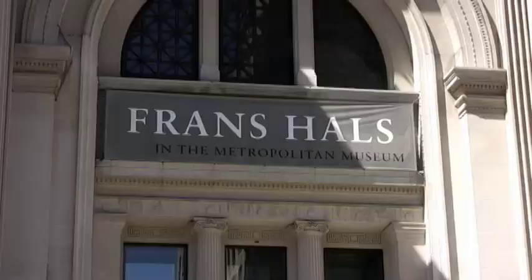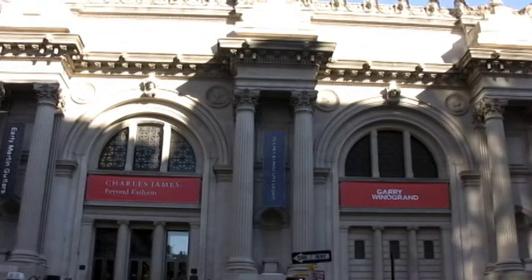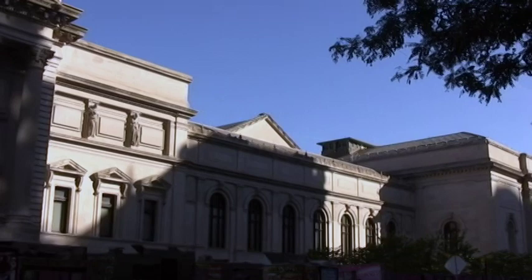The Met opened in 1880, but the original building was expanded upon through the decades. This neoclassical facade on Museum Mile was added in 1902. Unlike the Frick collection, the Met was not previously a mansion of the Gilded Age, but conceived and built as a public palace of art treasures.